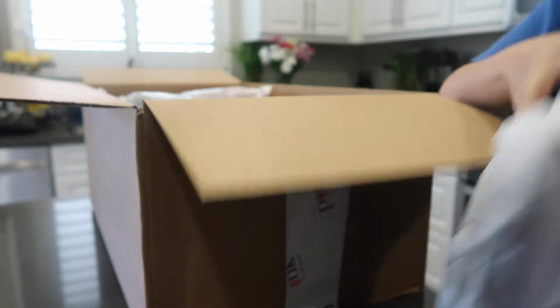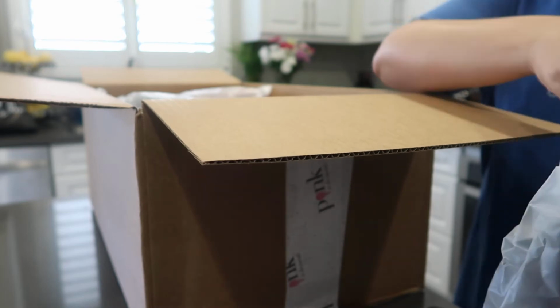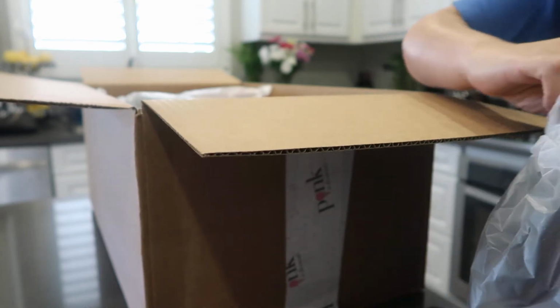First bag. Ooh, I like that one. It's not Loungefly. It isn't? Oh, Daniel Nicole. Yeah, none of them are Loungefly bags. I like Daniel Nicole bags.